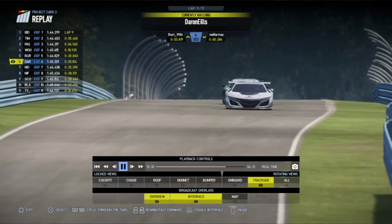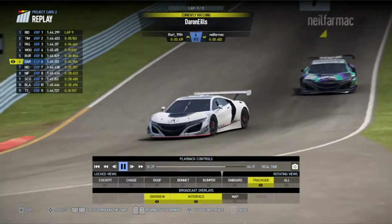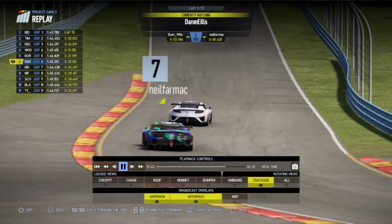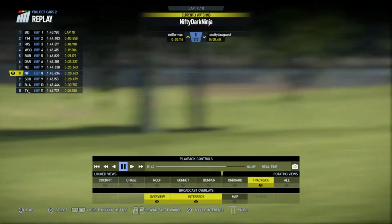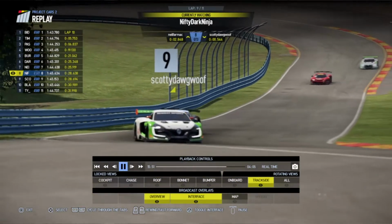Back to Darren and Neil then, up to the top of the hill. Darren's still got enough room ahead that he doesn't even have to defend into the corner. He's got enough room as it is, and slides the car out. No way through there. Nifty Dark Ninja in the background. Let's see if he's succumbed to Scott yet. No, he's not. He is still in 8th place with Scott in 9th.